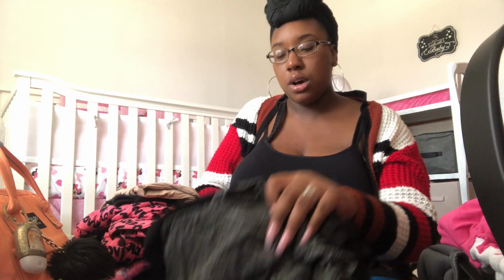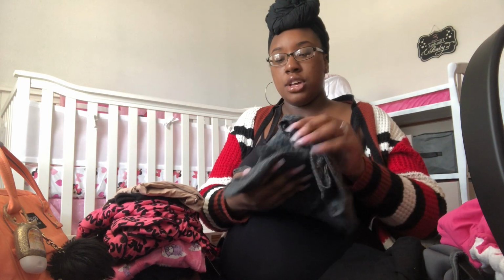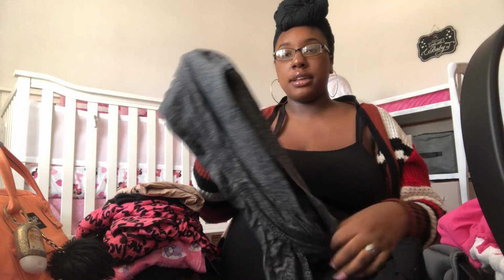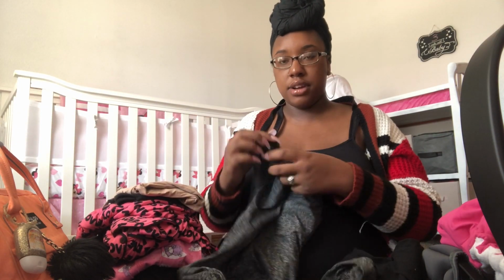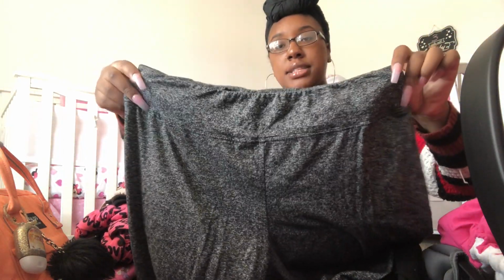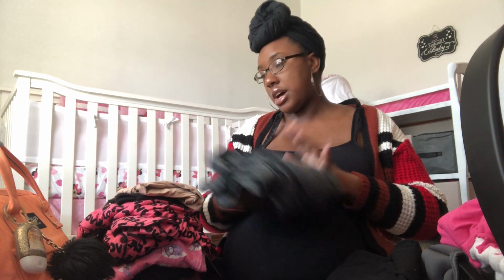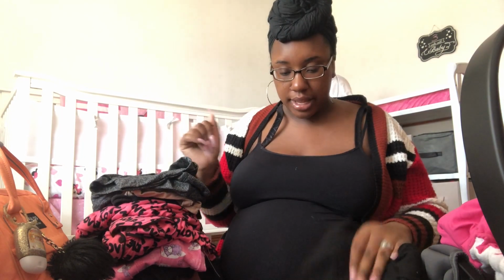And for my going home outfit, I have just these gray and black leggings. These are very loose fitting, very comfortable. And then they do have this little piece right here. It's a little bit high-waisted, so they can go over my C-section scar. And I'm pretty sure I'll be able to fit these because I've been wearing these while 9 months pregnant, and they've been doing the job, because I have some more just like that.